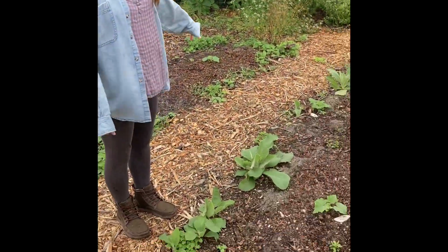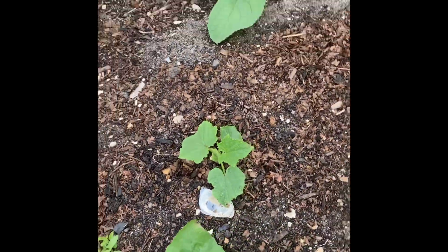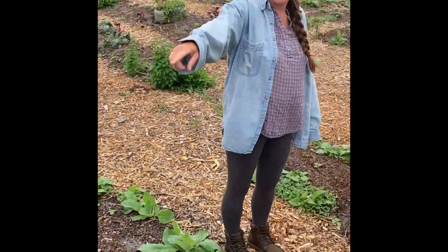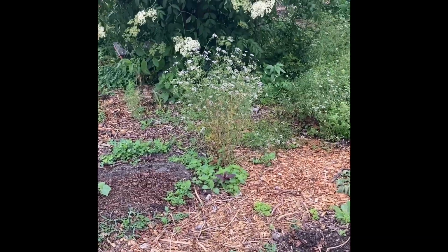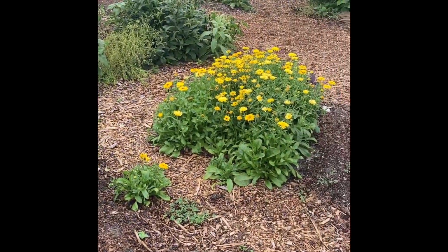Over here we have newly planted cucumbers. They'll probably take another month or so, but then pretty soon hopefully you'll have some cucumbers growing in this area. And then you'll also see some calendula flowers, some cilantro that we let go to flower. We like to let a lot of things go to flower here to support our pollinators and insects.